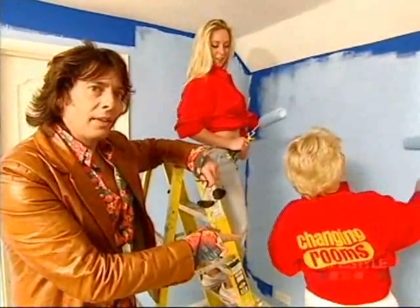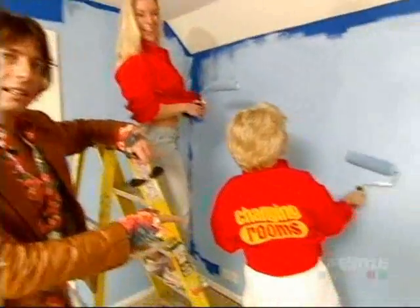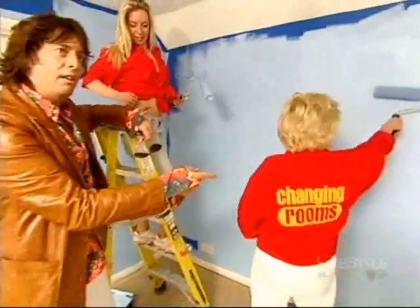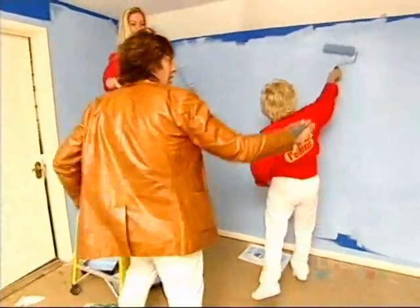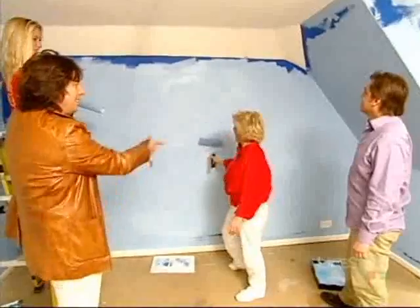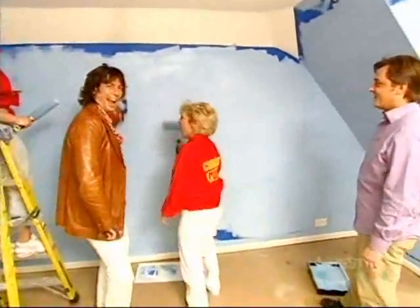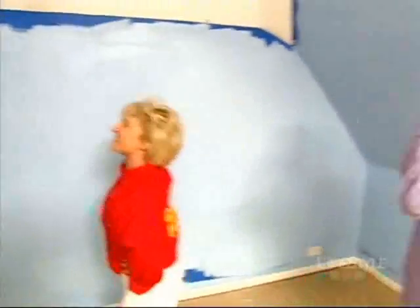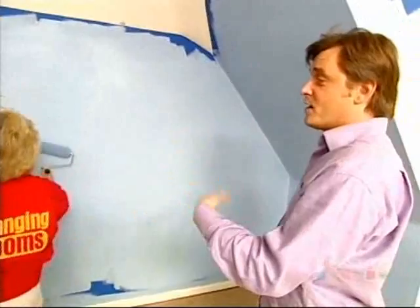Look at this. Irish ninja painting. It's like some kind of Irish martial arts. Look at her, she doesn't even stop. She's going... She's quite a whiz, though. She's managed to get halfway around the room in half an hour.